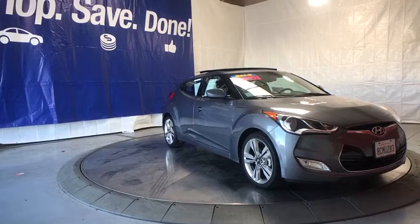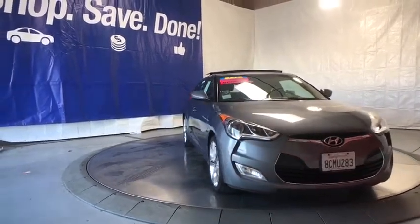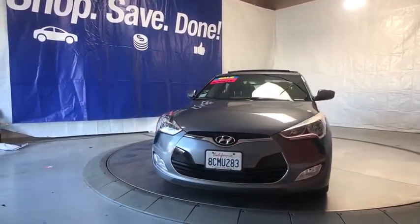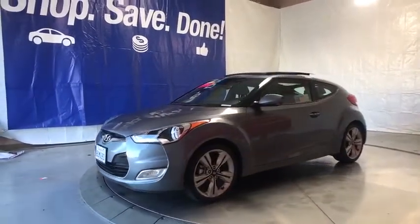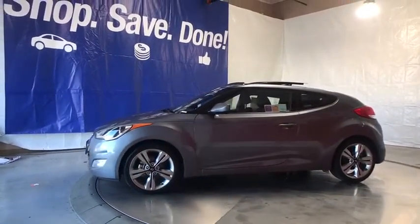We are pleased to show you the 2017 Hyundai Veloster. The Veloster's innovative body style and unique design make it unlike any other small car out there. Pair that with fuel efficiency that pushes the 40 mpg barrier, and you've got one sweet ride. This vehicle has less than 30,000 miles.